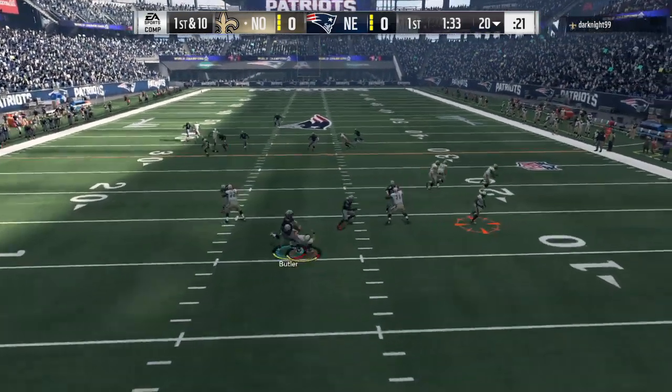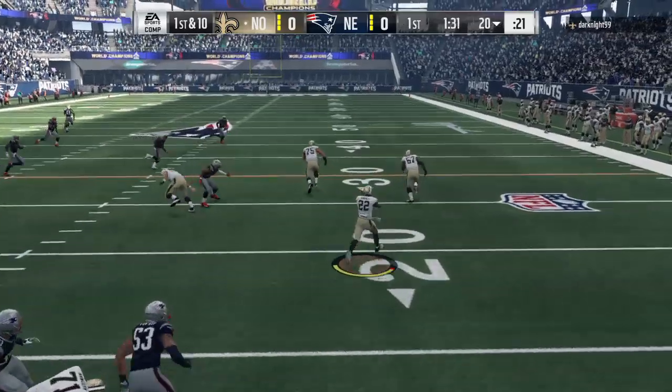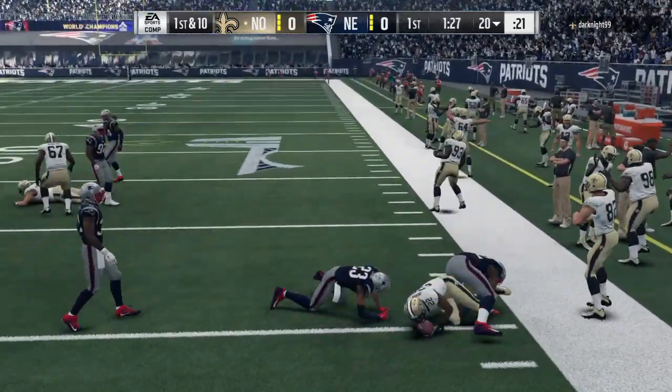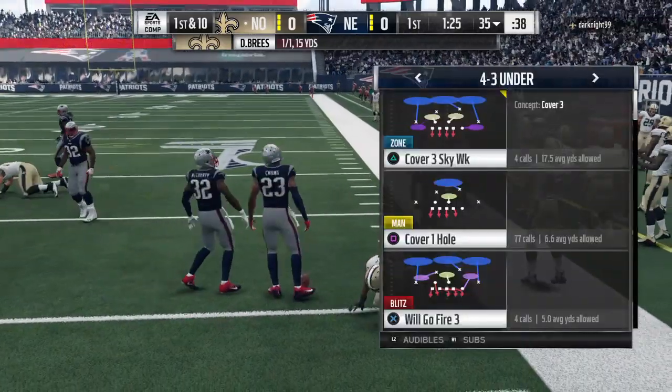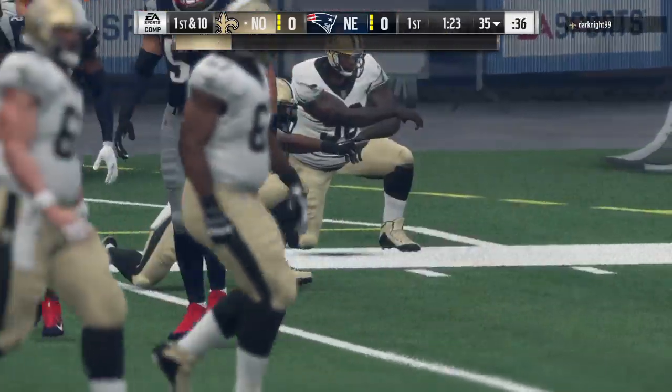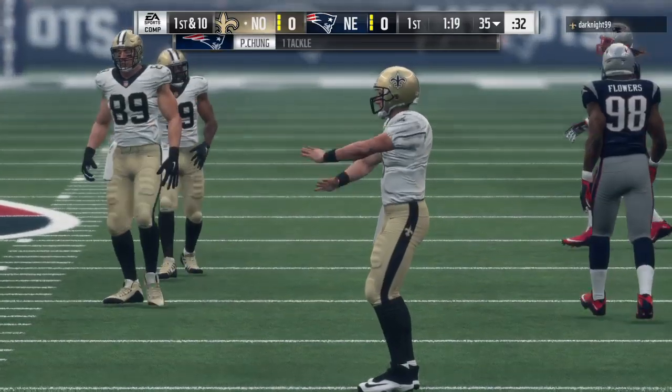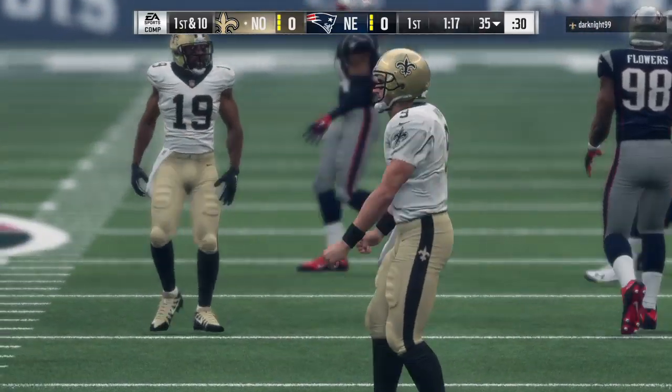First and 10. Here's Brees. They go screen. This is Ingram. And look out, a big hit to the shoulder pads. Took him right off his feet. Right there around the 35-yard line. It's a pickup of 15 and a fresh set of downs.